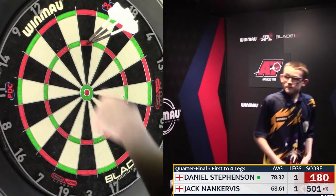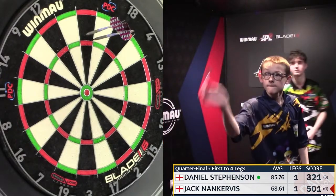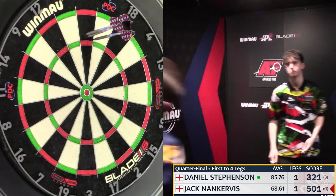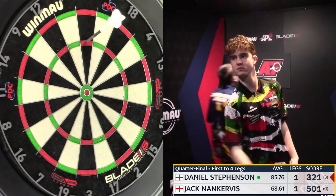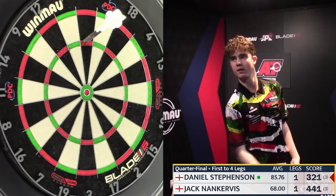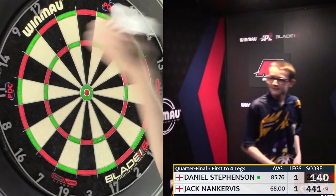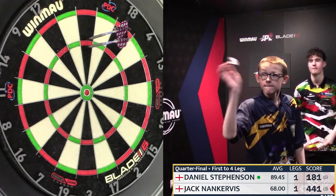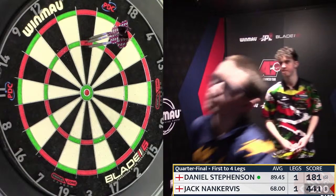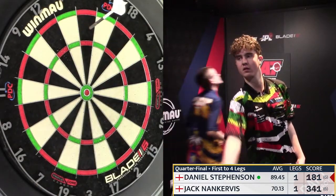Fully focused and raring to go for leg number 3. We have a 180 to kickstart it. Stevenson not resting on the missed doubles. He's got the advantage of throw, and he was on the 9-darter. 5 perfect darts, seen live twice on the live stream. We're edging closer to perfection here with the JDC Advanced Tour.